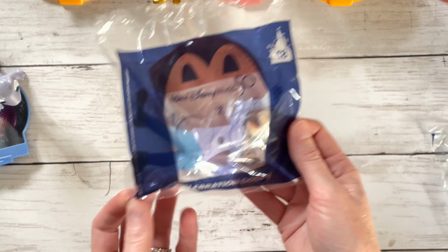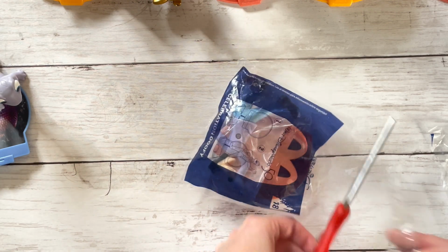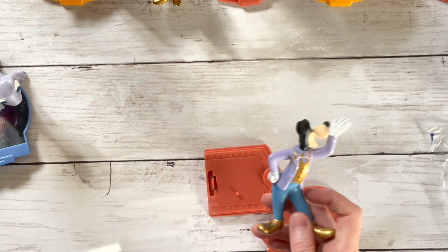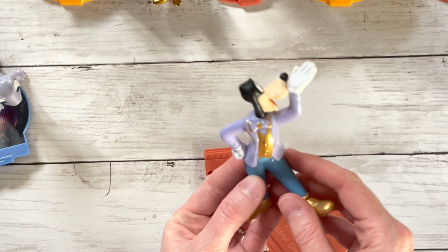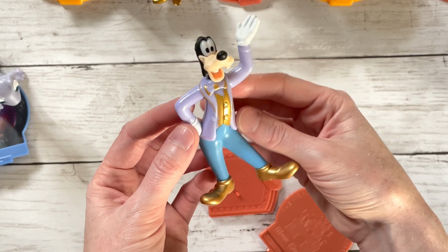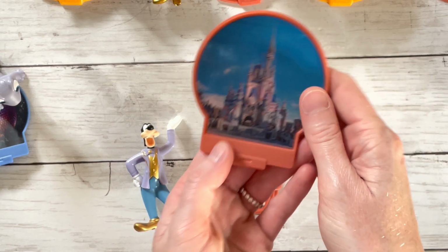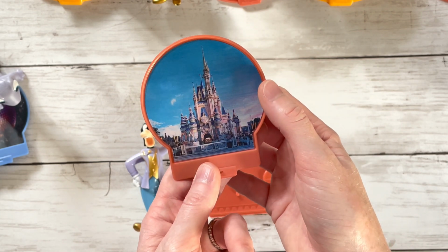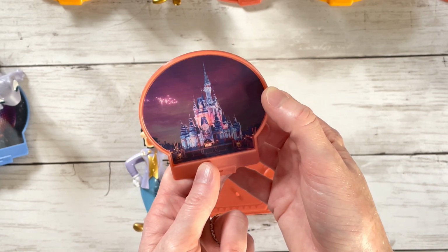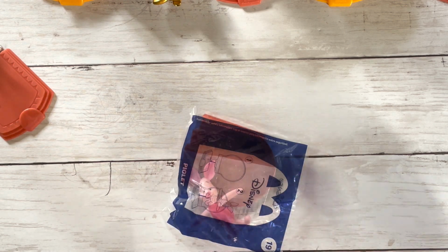The next one in order is Celebration Goofy. So I was able to get 3 so far of the Celebration Mickey and Friends. Goofy is posed. He reminds me so much of the Goofy movie. I just think he's funny, but look at him. He's so smart looking. Look at his little outfit. I love it. So again, Magic Kingdom base. I just noticed this. Daytime starting to go into evening and then nighttime. So it shows you 3 different stages. I think that's beautiful.